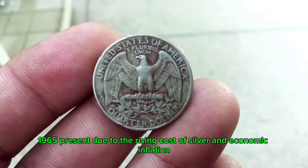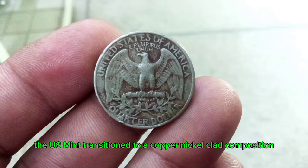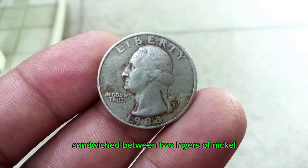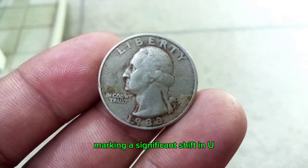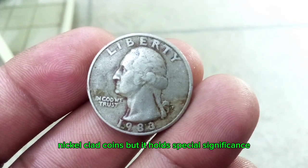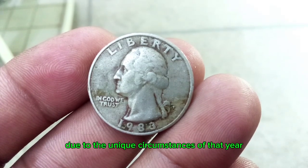due to the rising cost of silver and economic inflation, the U.S. Mint transitioned to a copper-nickel-clad composition. The new design consisted of a copper core sandwiched between two layers of nickel, marking a significant shift in U.S. coinage. The 1983 Washington quarter falls within the era of copper-nickel-clad coins, but it holds special significance due to the unique circumstances of that year.